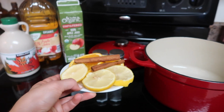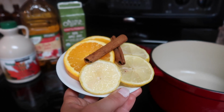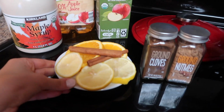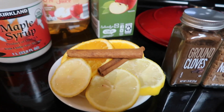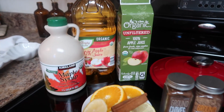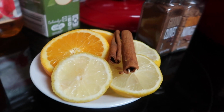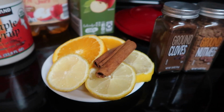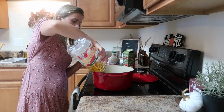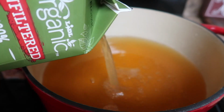Of course, you can go the long way and use real apples and do it from scratch. But another way to do it, a faster way, is to just use store-bought apple cider, which is the way that I usually go. But I couldn't find any apple cider yet at this time, so I tried using some apple juice. I bought one from concentrate and then one not from concentrate, and I just mixed those together. This was the first time using juice, and I was actually really surprised how it turned out. It was really good.